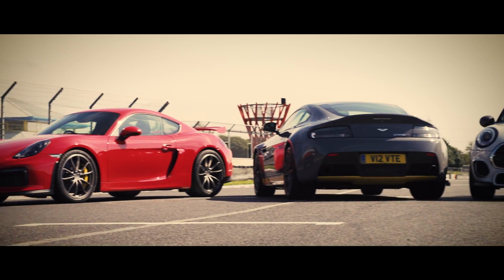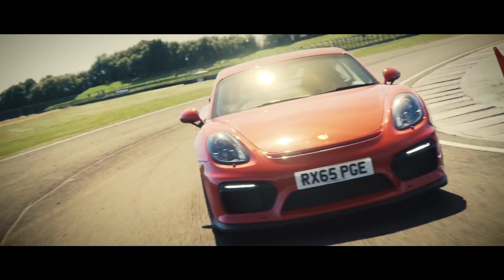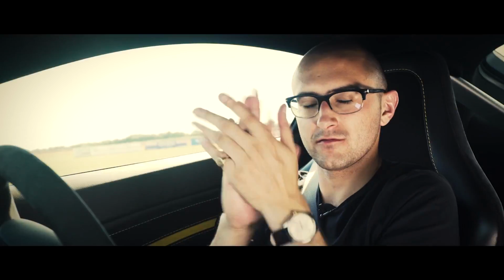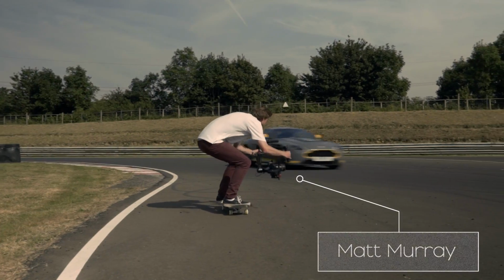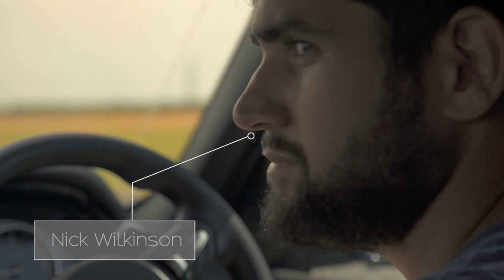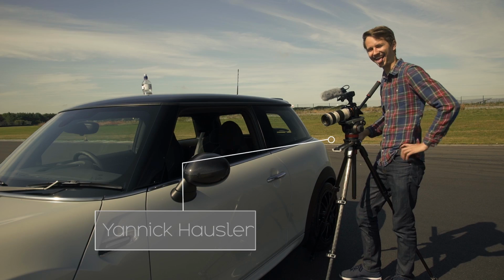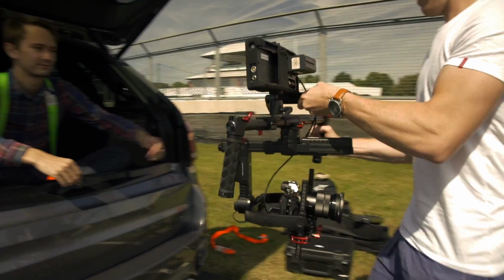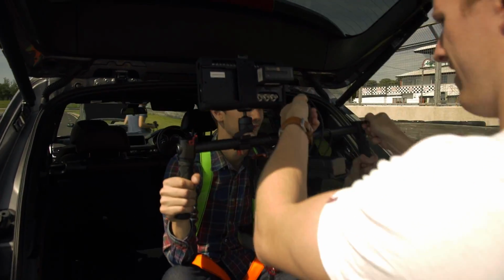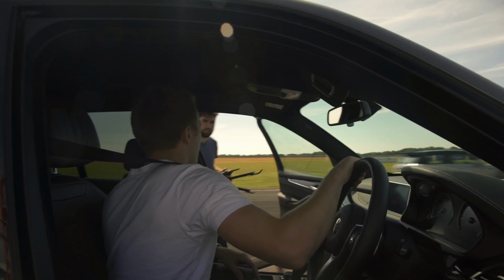Normally we'd come out here with 1 film as our aim, but today with the 4 cars we've got multiple films that we're trying to get done at the same time. Because of that, we have brought an extended crew. We have Matt, we have Nick, who you may remember from the early days of Carfection, we have Charlie, and we have Yannick, all together working to get the coverage in place that we need. We are trying to get so many different films that there's a lot of moving parts. There's a huge amount to coordinate and get right on the day. We've got a limited amount of time on the track and a huge amount to get done.